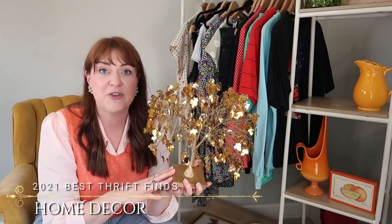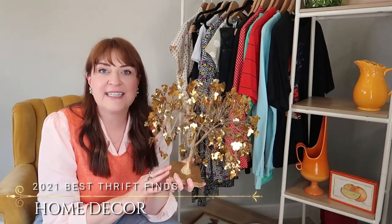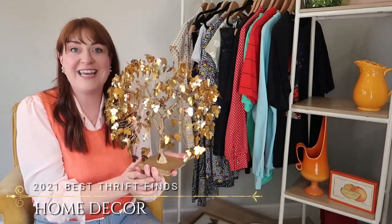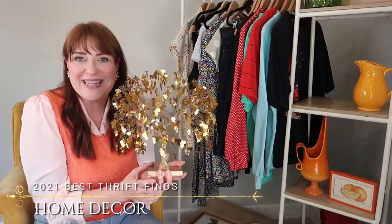It's a mid-century dream tree. This is the second one that I have found recently. I think they look so beautiful and they really catch the light. And now I'm kind of glad that I have my own.